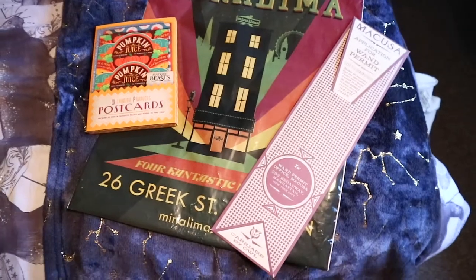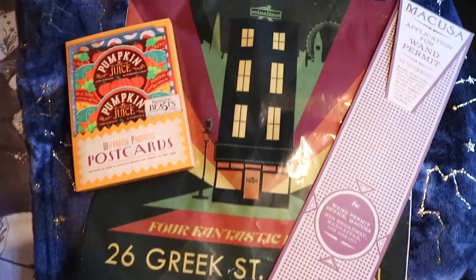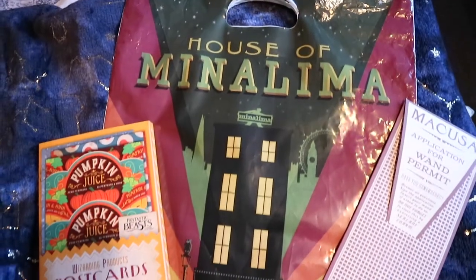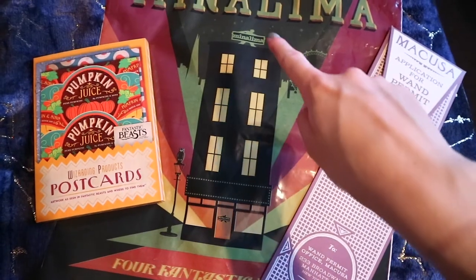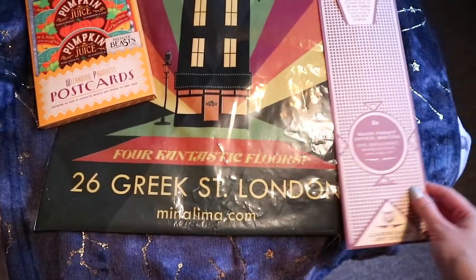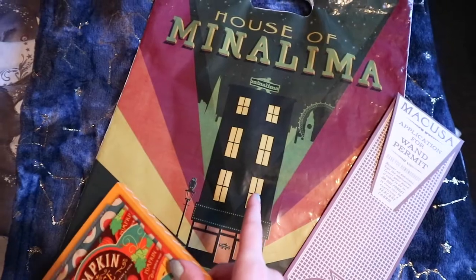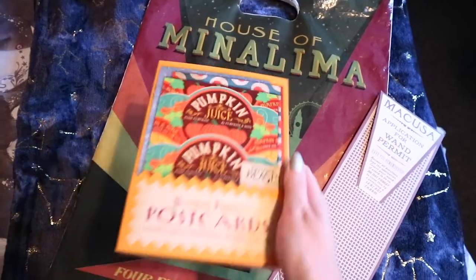We shall start with the House of MinaLima, and look just how beautiful the bag is. Just the bag is that beautiful. And this is what the building actually looks like, and it is 26 Greek Street, London, and they have a shop as well. I'll put their Instagram down below, so you can check it out.